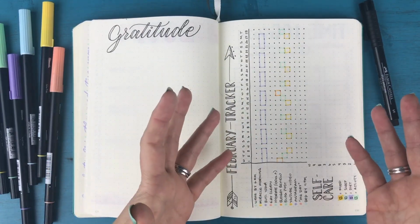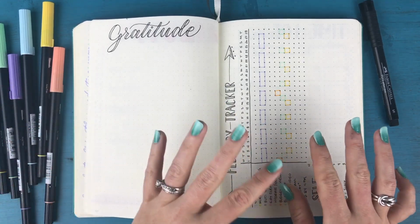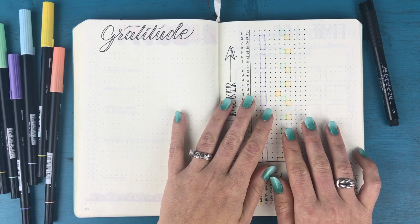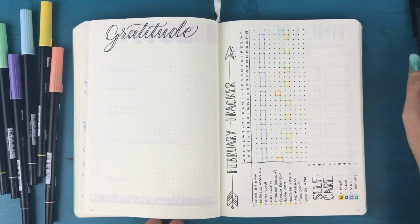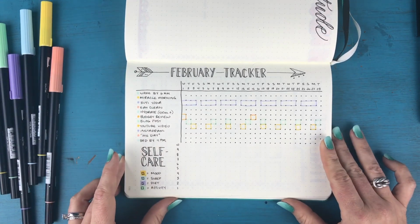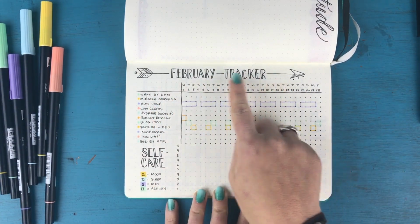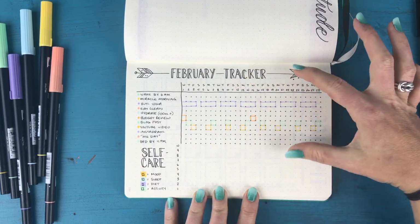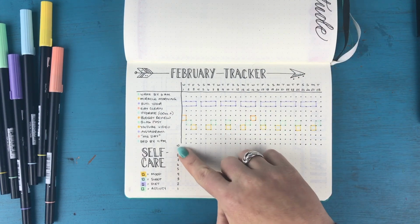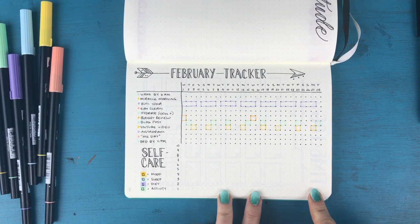Now, when that self-care tracker was on my weekly page, I found myself not always flipping back to that weekly page, whereas I always flip back to my monthly pages. So for February, I decided to include my self-care tracker on the same page as my habit tracker. So here I have my regular monthly tracker, and I kind of squished everything up to the very top of the page here so that I could fit in a 1 to 10 scale down here for my self-care tracker.